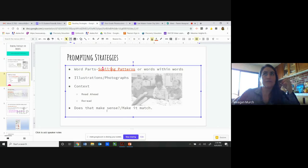So telling your child that they can read ahead to figure out a word that they don't know. And then after they read ahead, to reread the entire page or the entire sentence. In doing that, they're getting the rest of the context to help them figure out what that unknown word might mean. Now, kind of going along with that, asking them the question, does it make sense?